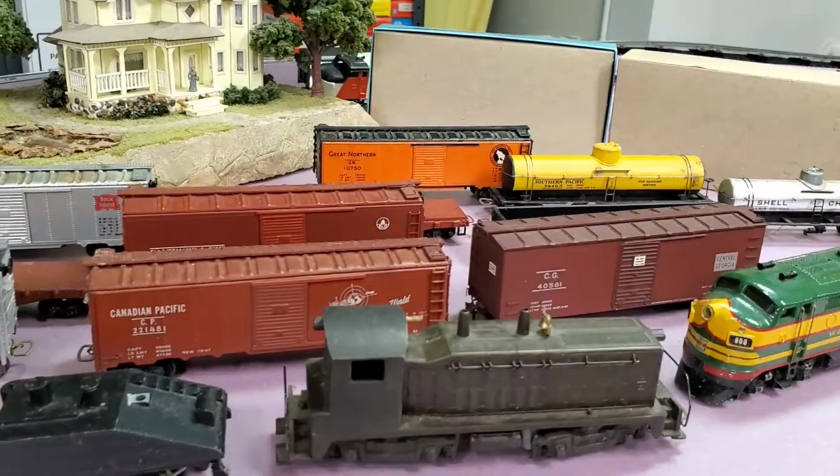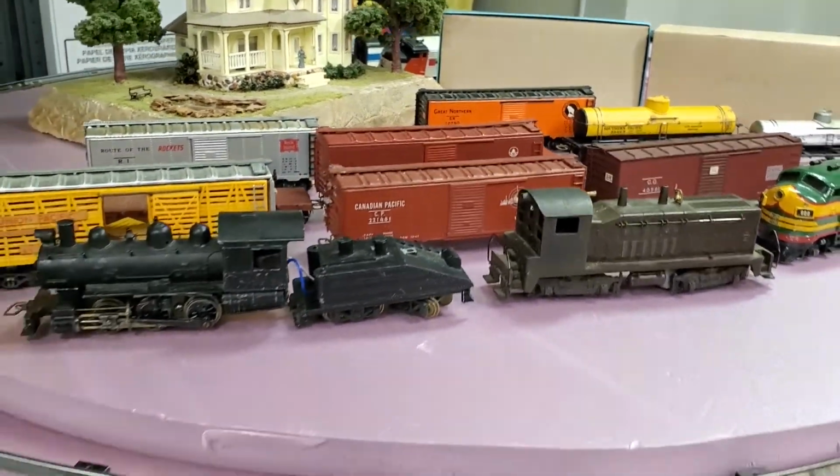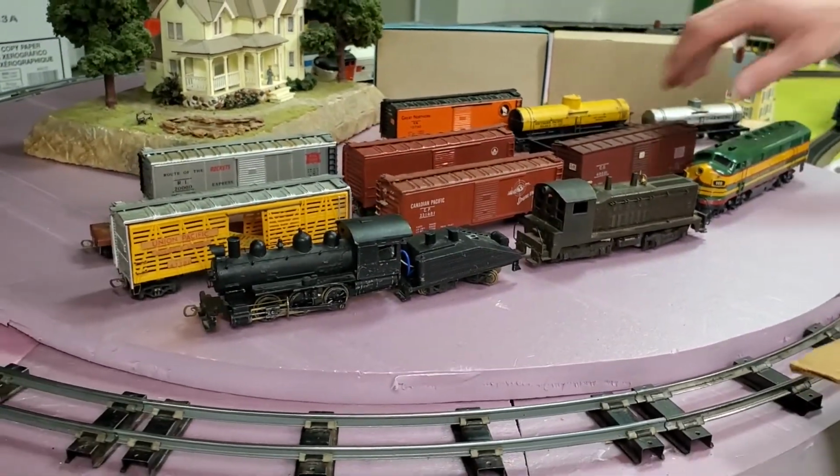So that was the 2021 Titletown Train Show and the collection that I picked up.